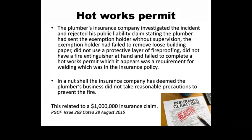Then it's important to have a safe work process in place. On a commercial site, you will be required to fill in and complete a hot works permit outlining what work's going to take place, how it's going to take place, how you're going to keep the work area safe. And that's just part of the job. It's part of the new world.